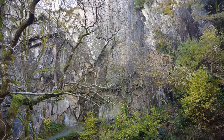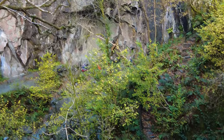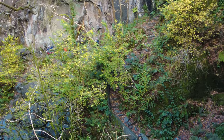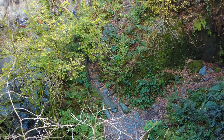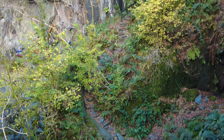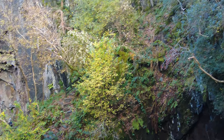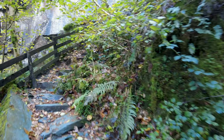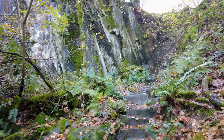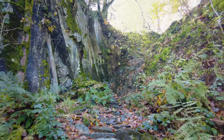If I zoom in, hopefully we can see there's a bit of a path, and the path comes up around that way and up out of the quarry. That's where I've come. So yeah, it's an interesting place. Obviously, it's a man-made cave from the slate mines.